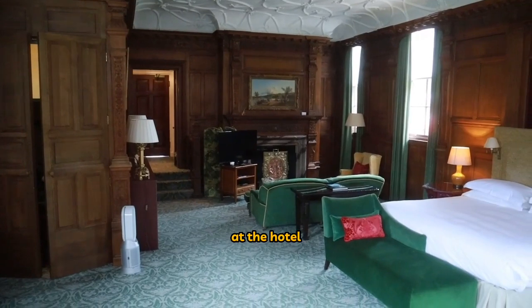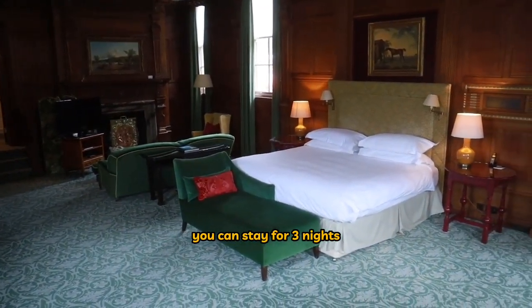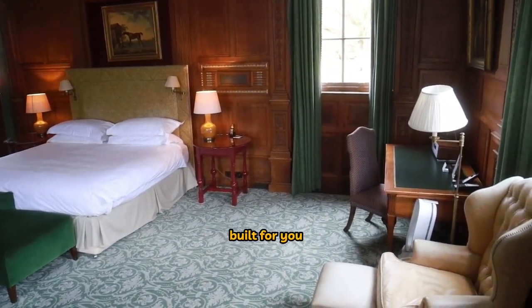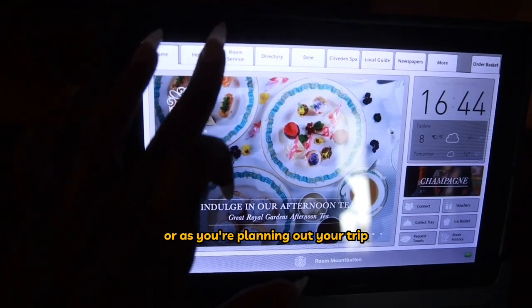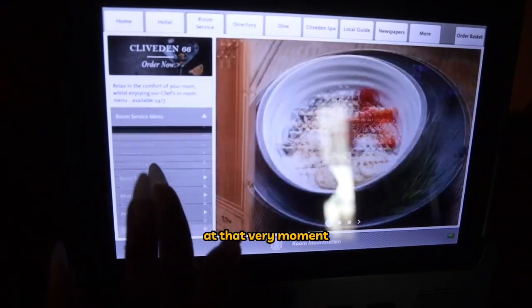And there's offers at the hotel that you can take advantage of, like for midweek stays, you can stay for 3 nights and pay for 2, or the iconic road trip package where an itinerary is literally built for you. It's always a good idea to check the website before you arrive though, or as you're planning out your trip, because that way you can see which offers are available at that very moment.